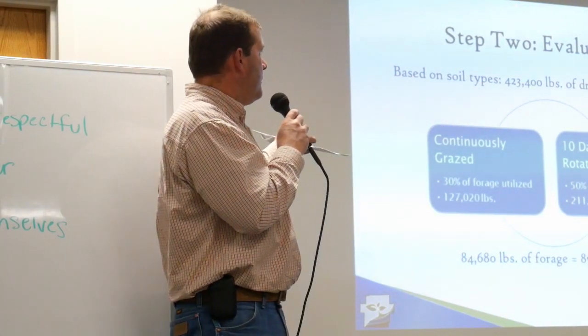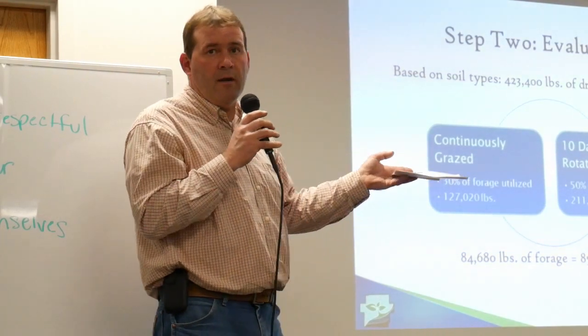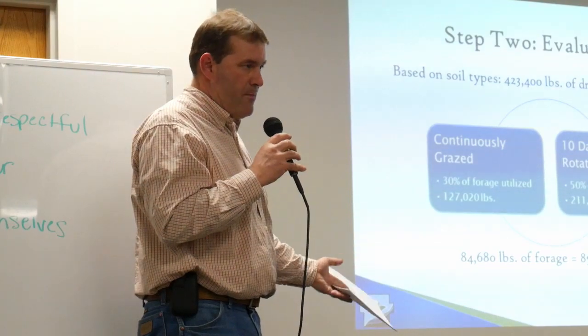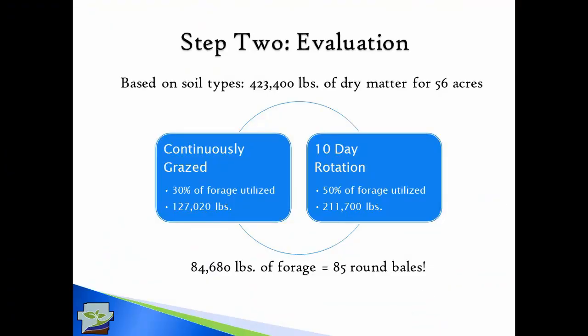On this particular farm, which Katelyn or her husband actually farmed, we did that map work, and we calculated based on the soil types there that the 56 acres has the potential to produce 423,400 pounds of dry matter or forage. That's a significant amount of feed, right?